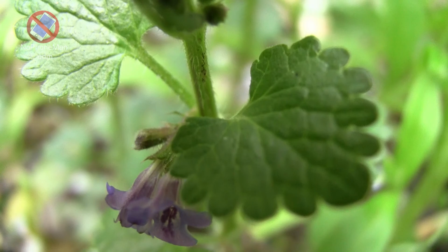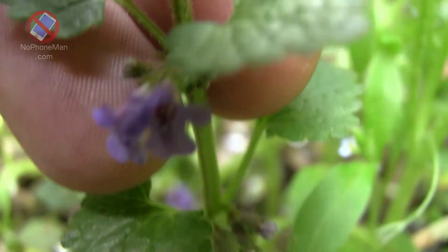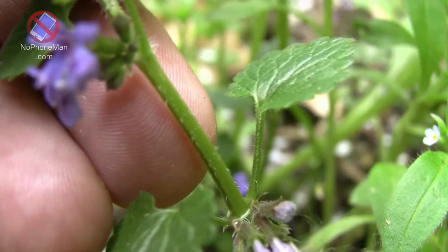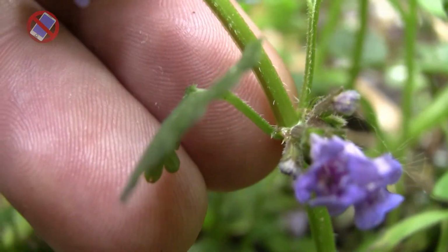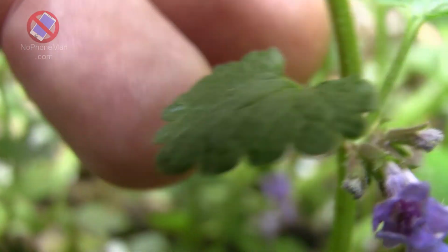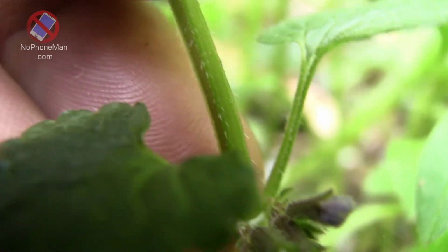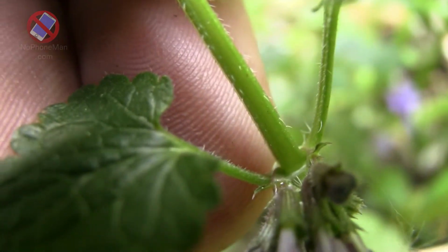Ground ivy is from the mint family of plants, so it possesses similar characteristics as other mints. That includes square-shaped stems and opposite growing leaves. The plant is edible and has a pleasant smell and taste that's somewhere between thyme and sage. At least to me it's pleasant.